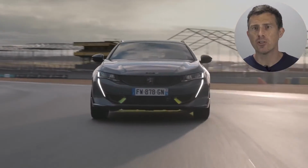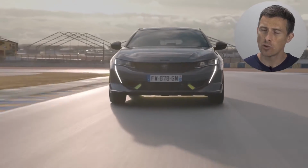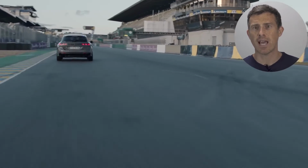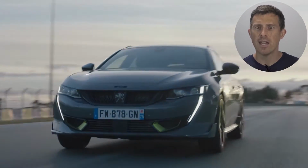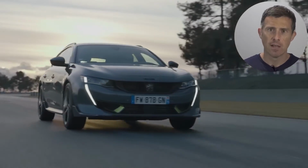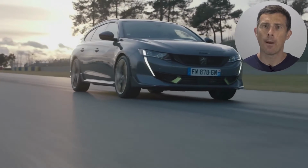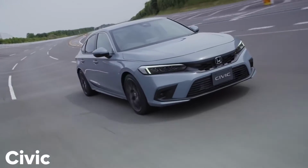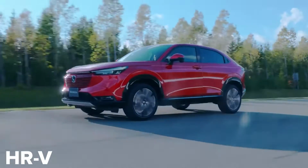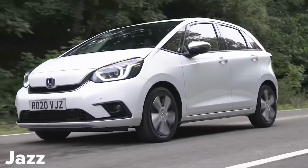This hybrid system makes 360 horsepower in total, and the 508 PSE does 0 to 60 miles an hour in 5.2 seconds. Now that's a lot quicker than today's Civic Type R, even though it's bigger and heavier. So going hybrid could be a great way for Honda to make its next Civic much quicker in a straight line and for launching. Honda has also said that it will electrify its entire range of cars in Europe by 2025, so that includes the next Type R.